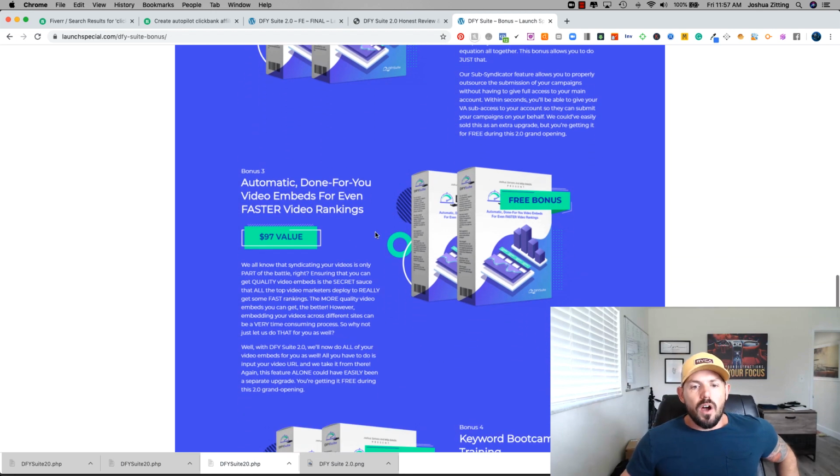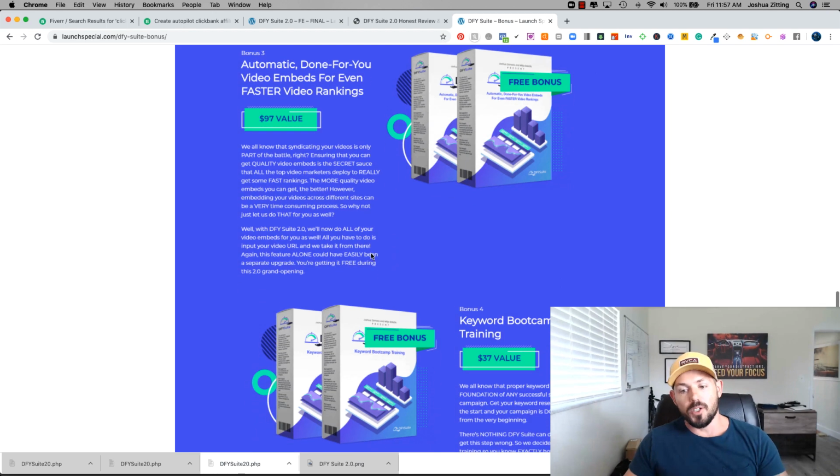You also have the automatic Done For You video embeds for even faster video rankings. With this, it's just an added feature that is going to go out there and embed your video on multiple different platforms, and it's going to help you guys rank much faster.